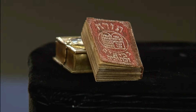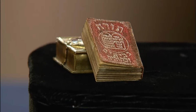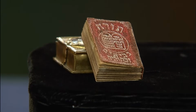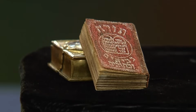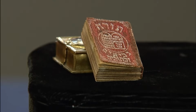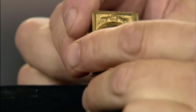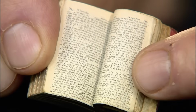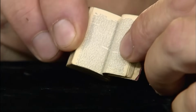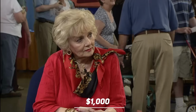The appraiser noted that it was in really good condition and had extremely small writing. Even though the guest tried to touch it a lot when they were young, they couldn't. The appraiser explained that making such a tiny book was really hard, and people have always been interested in seeing how small they can make books, especially with important texts like religious ones. They discovered that the book was likely made in the 1840s to 1850s in Poland, despite the family living in Russia. While examining the condition of the item, the appraiser said, approximately $1,000.